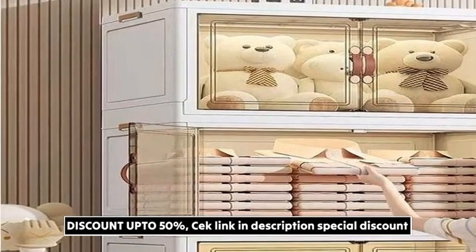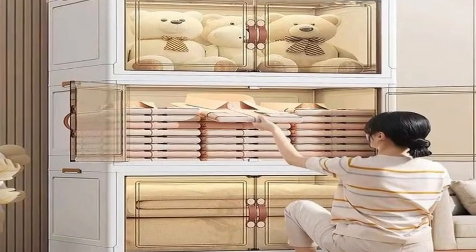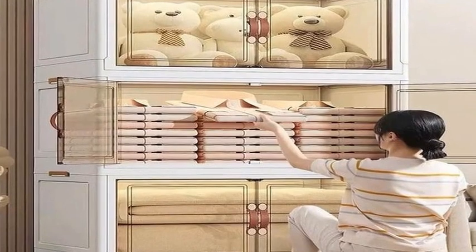I'm back with a product that's honestly too good not to share, so let's dive right in because this one's a real find. Alright, so first things first, the design. This product just looks cool.